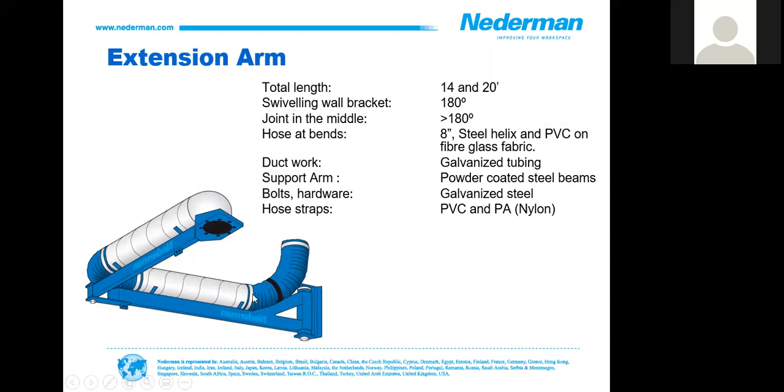The reason we do that is to keep our static down to the lowest possible inch value. If we lessen the static, we lessen the horsepower of the fan, and we lessen the electricity required to run it. Wonderful product. Now this one does not pivot 360 degrees. Obviously, it's only able to go 180 degrees off the wall, but the center joint also pivots 180 degrees.